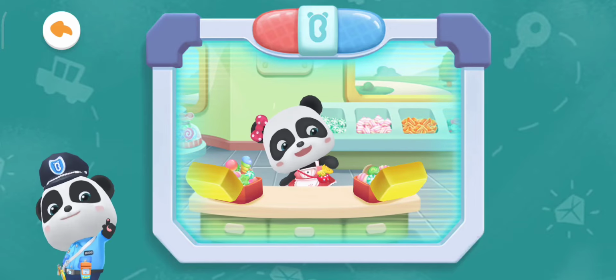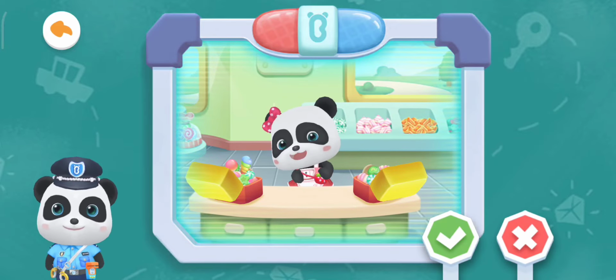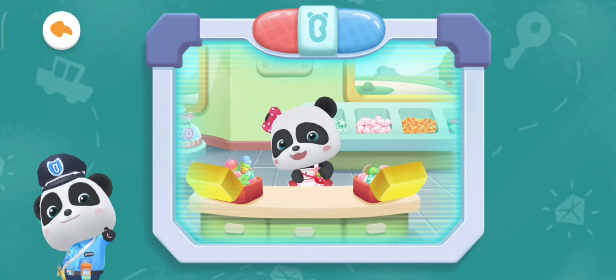Mew Mew put the keys back after using them. Is this all right? Think it over. Excellent. Put your things where they belong. Don't lose them.